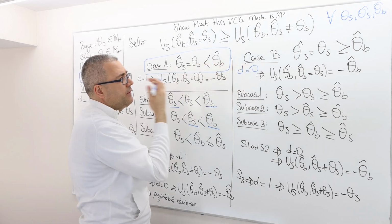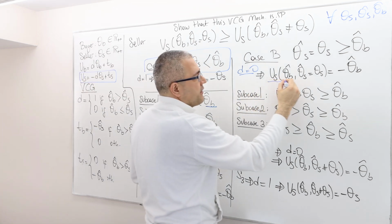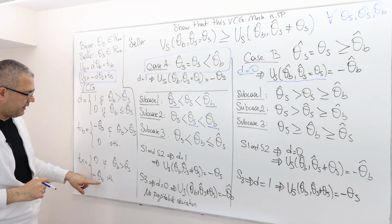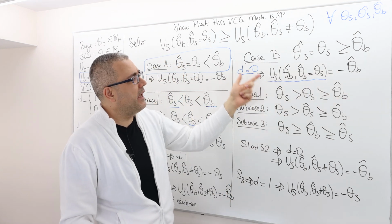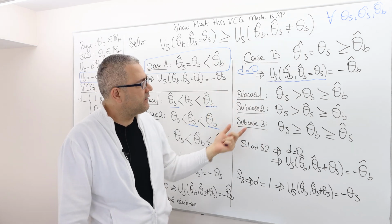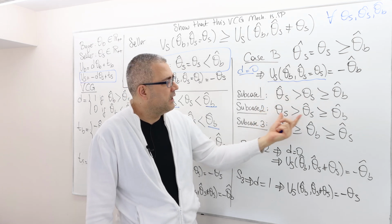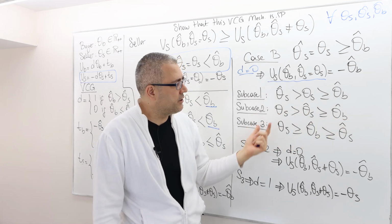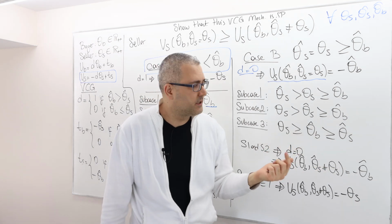In the second case, we argued that D should be 0. So when the seller tells the truth, his utility is going to be D is 0, transfer is equal to minus theta b hat. All right, so his utility is minus theta b hat. Question is, can he make a payoff better than this by lying? Well, again, there are 3 subcases. He says that his cost is higher than his actual cost. He declares that his cost is actually lower than his actual cost, but higher than the buyer's valuation anyway. And then he declares that his cost is actually lower than the buyer's valuation.